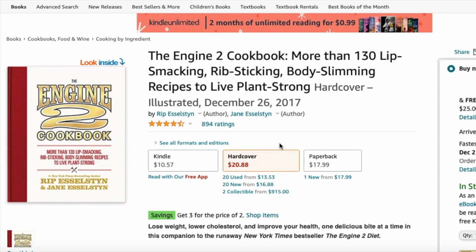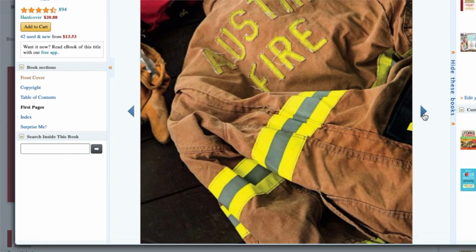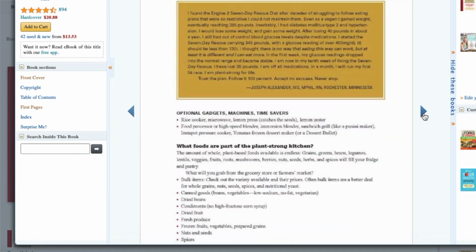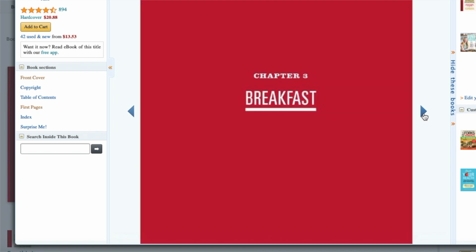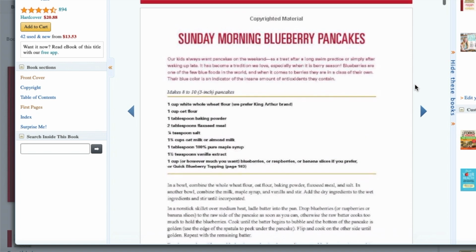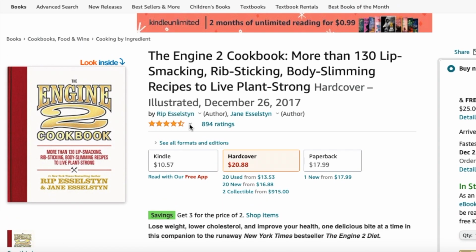The first one is the Engine 2 cookbook from Rip and Jane Esselstyn, who are of course the son and daughter of Dr. Esselstyn. And so these are a collection of very healthy recipes for anyone who is following a very strict whole food plant-based diet or wants some very healthy recipes. This would be an excellent cookbook for you. I know there are a lot of great recipes in there, and they are all very, very healthy.